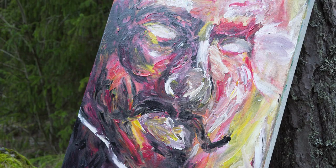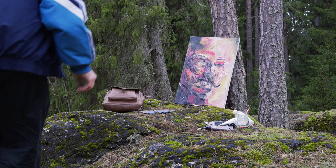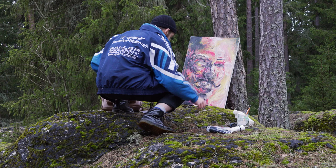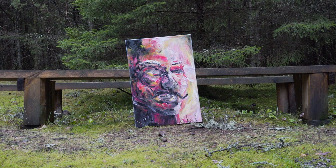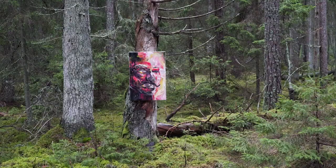At this point it was getting colder, so I just wanted to get some more body to it at the end, and that was it for the first day. Time to pack my bags, and I managed to get some cool shots as I was leaving as well, of the painting traveling back with me. So there we go, making our way back.